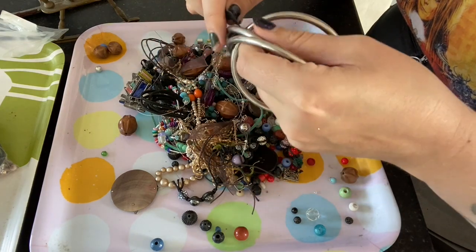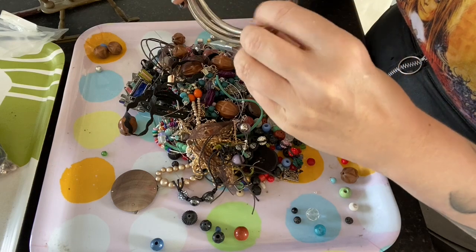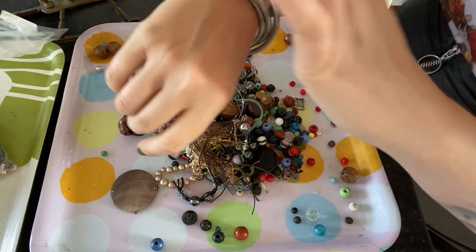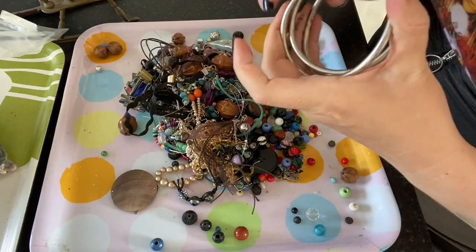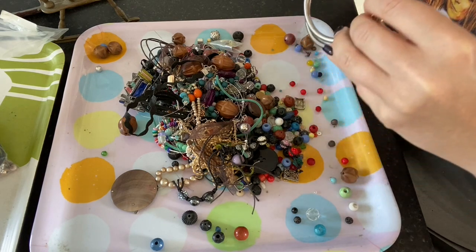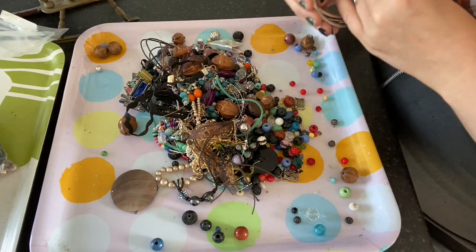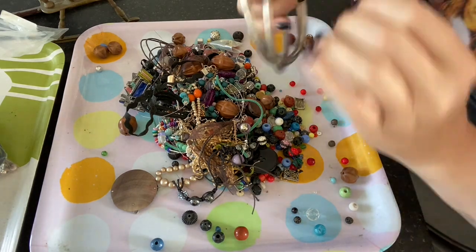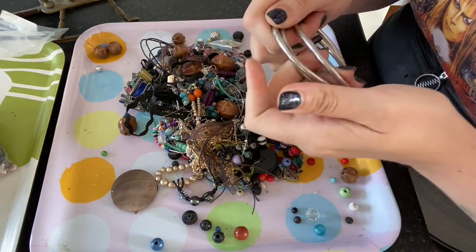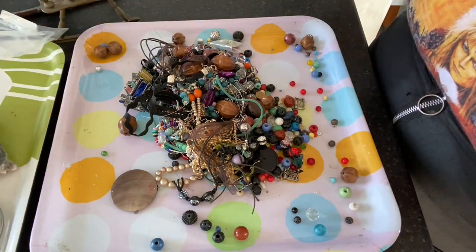You just don't know. Right, this is one of those Russian bangles, Russian bracelets, you know, like the Russian wedding ring where they roll over each other. That is actually quite nice though. It's potential. I wonder. Oh no. You can see a little bit of a rust mark on there. So it's not silver, but still, something that I could sell.